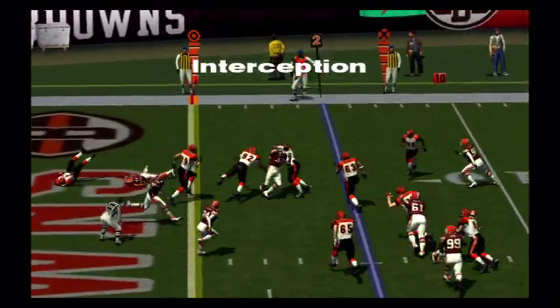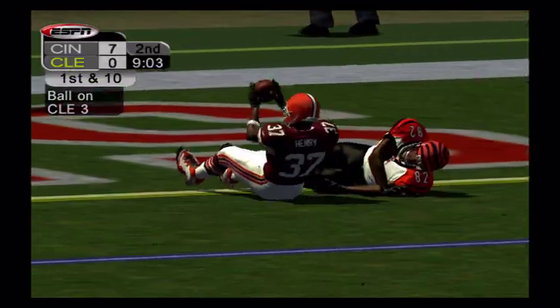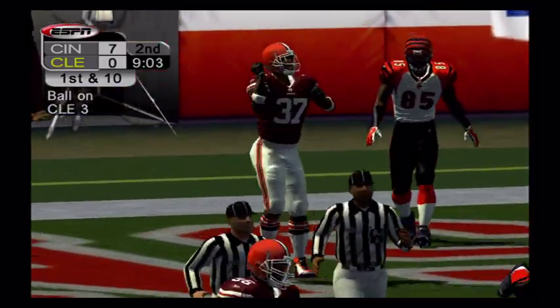Palmer ropes this one to the end zone, and it's intercepted. Brought down at the 3.